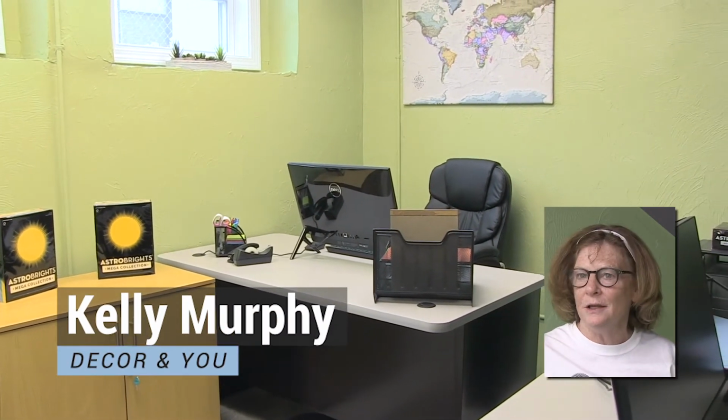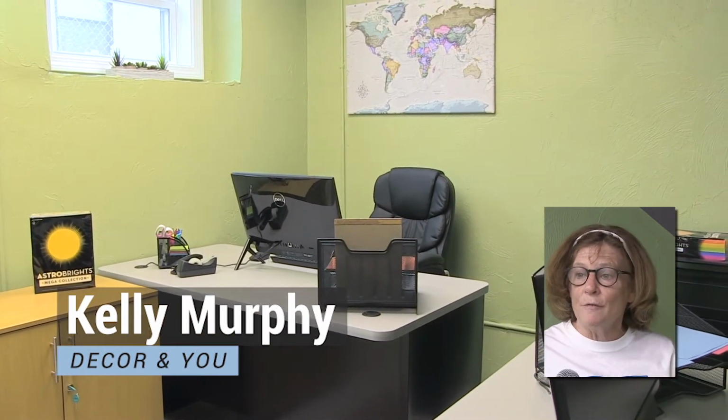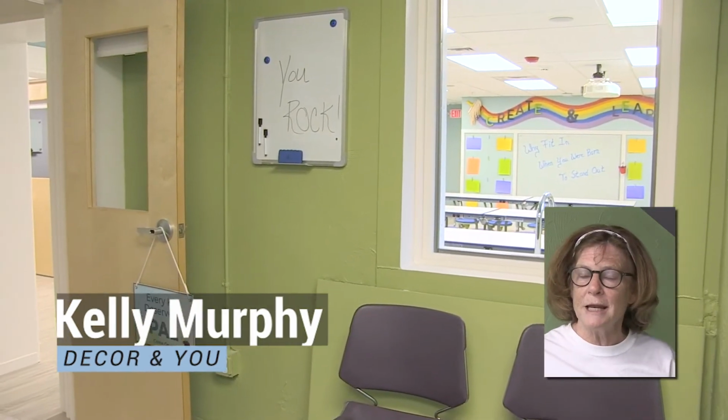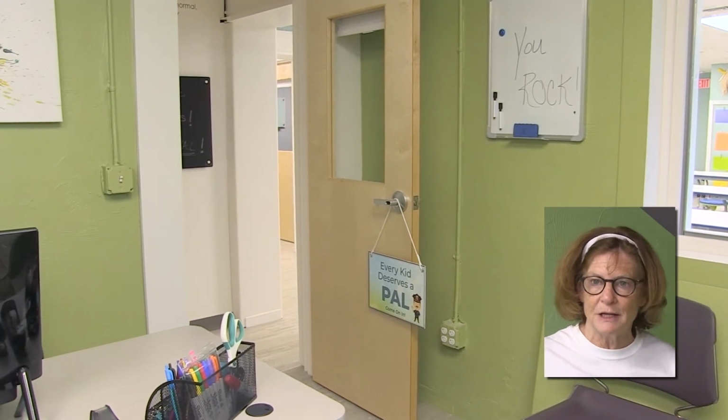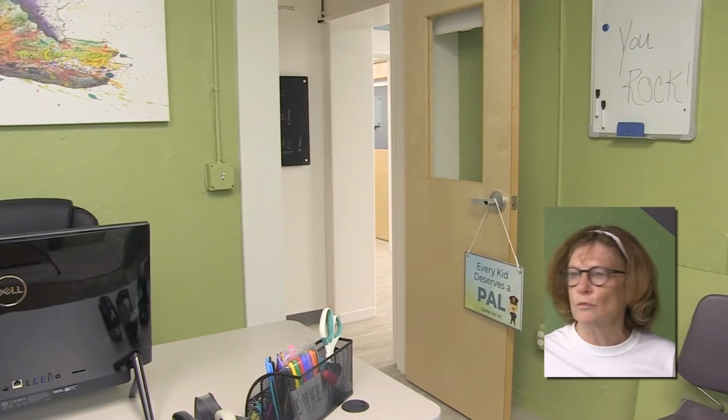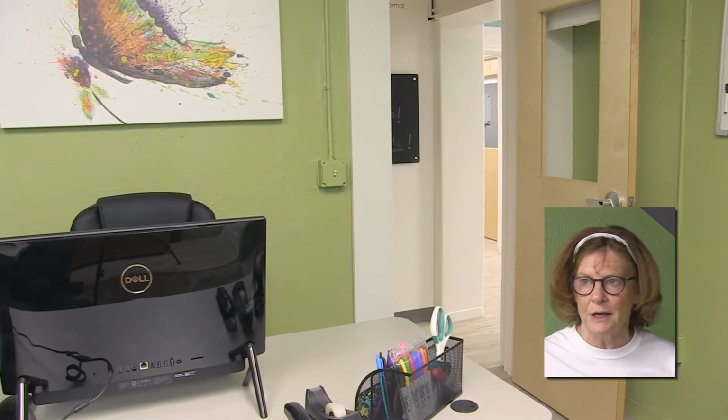I am pleased to be doing in this facility the admin office. So Jen came from upstairs and she wasn't real thrilled about having to come down into the basement. So my goal for her room was to bring the outdoors in and improve the lighting and give her something to be excited about. So the green is for the outdoors.